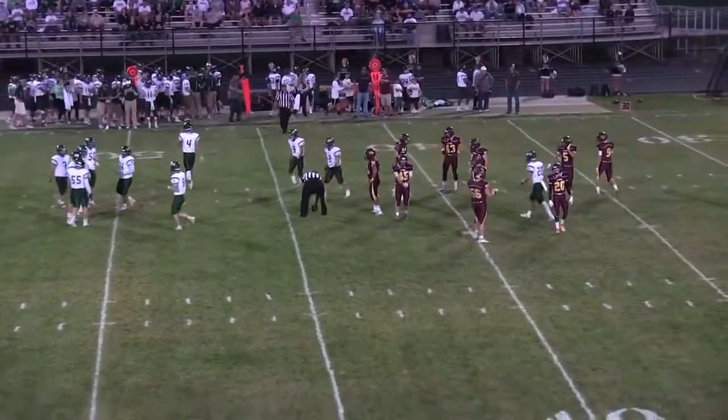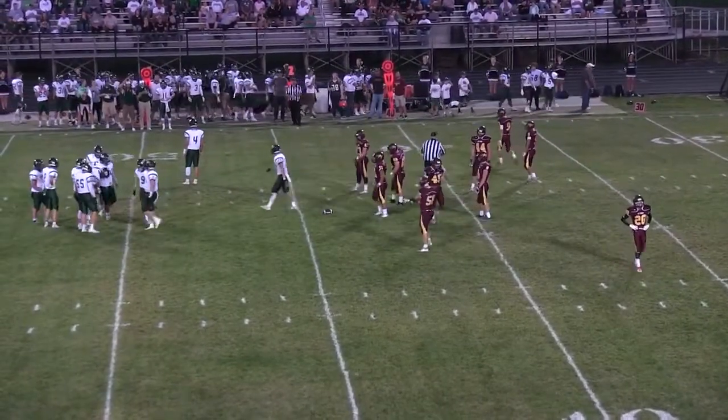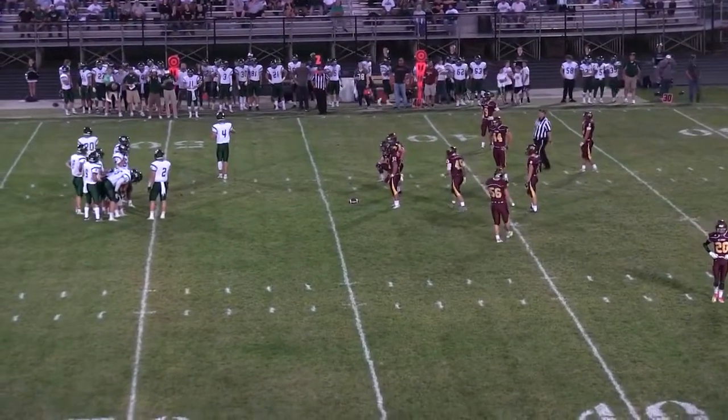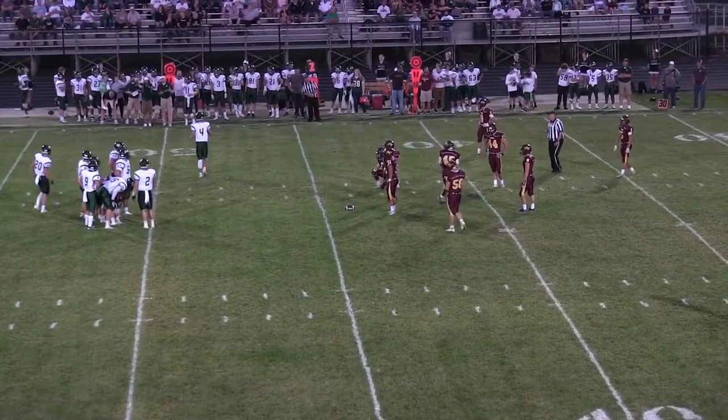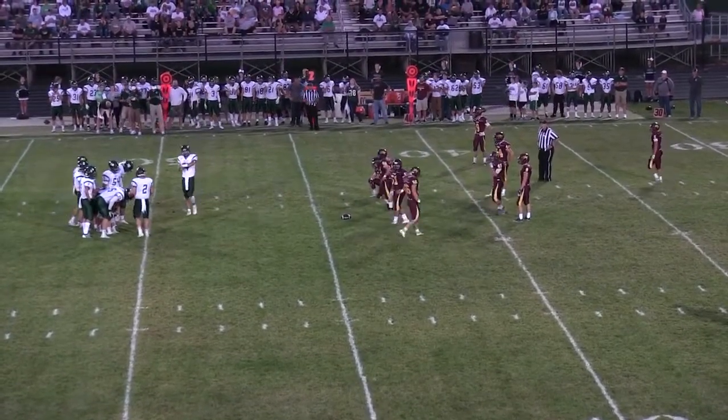Good deep zone coverage there by Mount Pleasant, prevented any lanes for him to throw it. He had plenty of time, though, to find the opening. Yeah, Downs lined up wide right down here in the trips and drew a lot of defensive coverage, opened up the middle of the field, and Mace took advantage. So 2nd and 4, Pella.